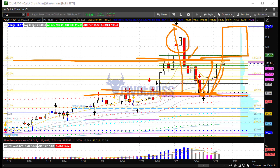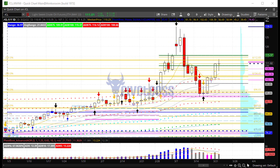On pullbacks or major market edges, this market can be an opportunity to buy, given the increased volatility due to the war in Ukraine. So we have to continue to be mindful of the potential for crude oil to continue to explode to the upside on headline risk. Right now, 95, 96, very clear support for crude oil.